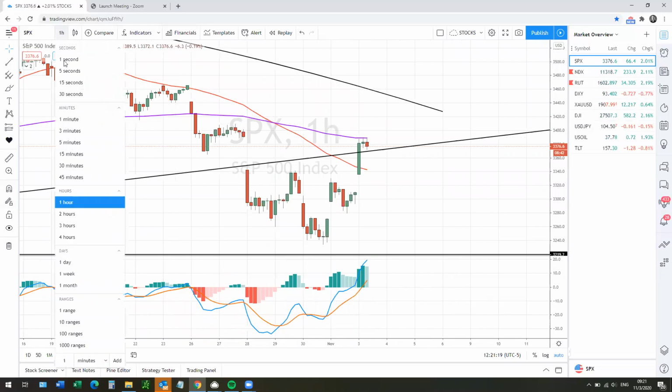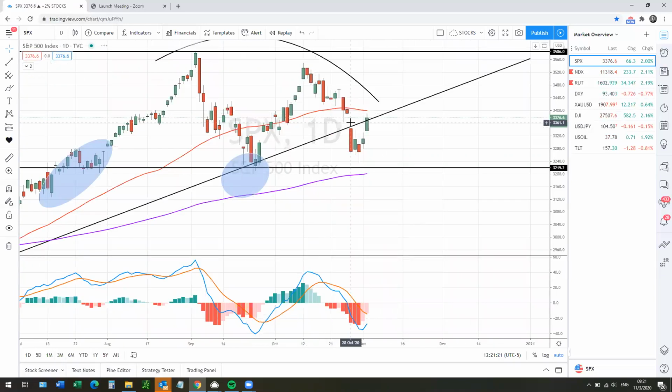If we go back to the daily here, not a lot has changed. We closed below this trend line. We didn't quite make it to the support level, and we're starting to rally back up, getting back above this trend line, closing this gap. Is bullish, but we'll just have to wait and see how we do coming back up to these previous highs.